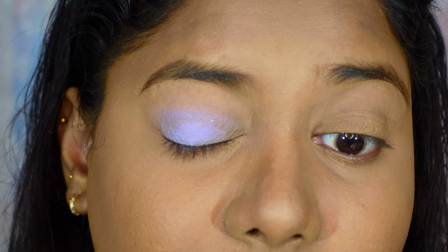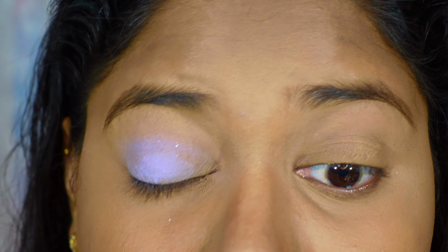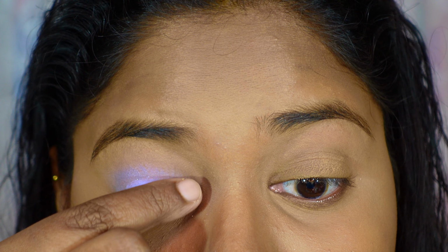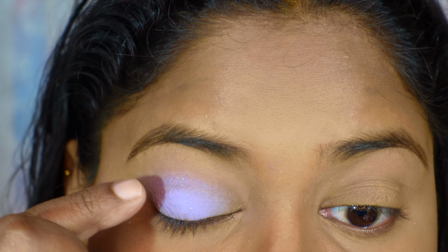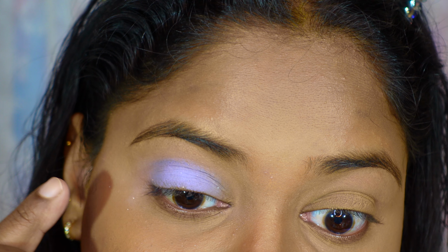Let me zoom you in. So I tried using a brush, it didn't work because of the glitter, I guess. So I used my finger here. Most of the shadows in this palette are like single color palettes. You can just apply one color and finish your eye look, which was very easy for me, which is very nice also.